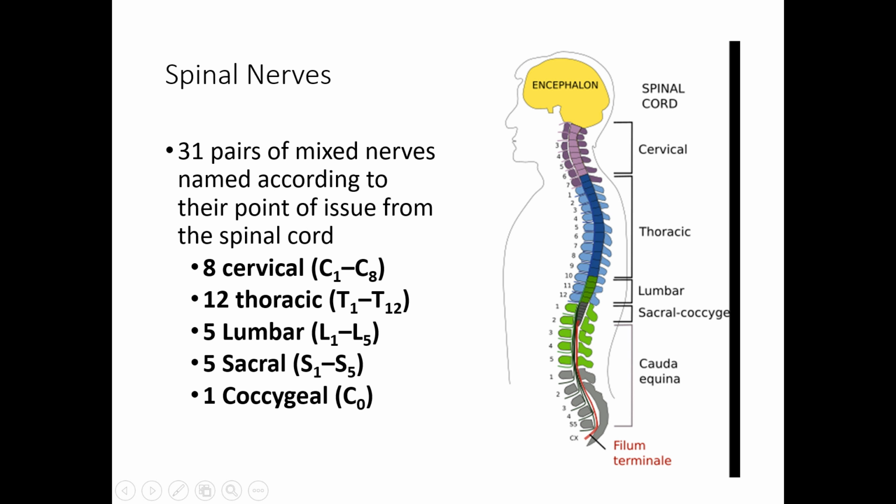Spinal nerves originate from all the areas of the spinal cord. 8 of them are cervical, then we have 12 thoracic, 5 lumbar, 5 sacral, and 1 coccygeal. You can say, yeah, but the spinal cord ends right here at the level of the first lumbar vertebra. But remember the bundle of nerves going down, the cauda equina, and other nerves originate from the cauda equina.